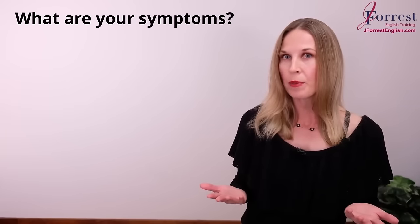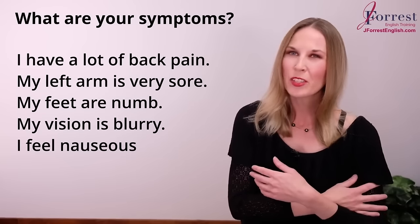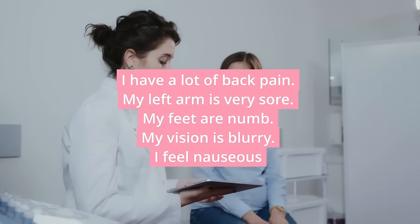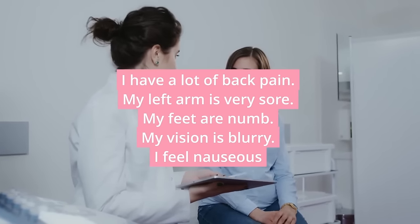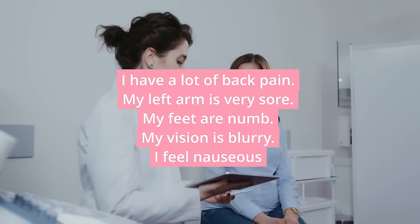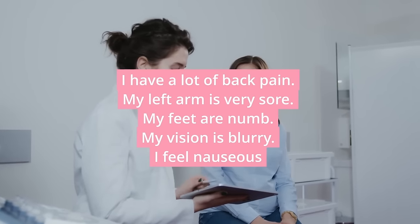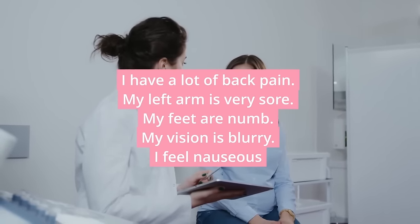For example, I have a lot of back pain, my left arm is sore, my feet are numb, which means you can't feel your feet. If they're numb, you can't feel them. My vision is blurry, which means you can't see very well. Or you could say, I feel nauseous.